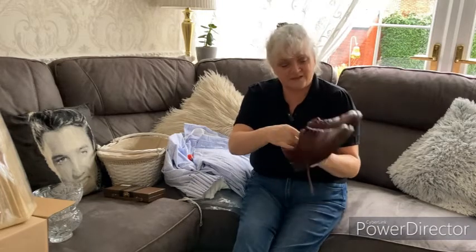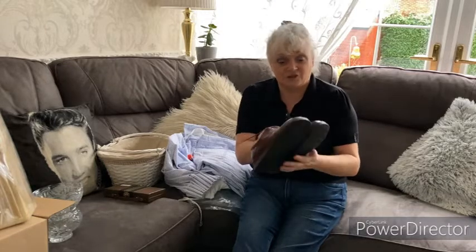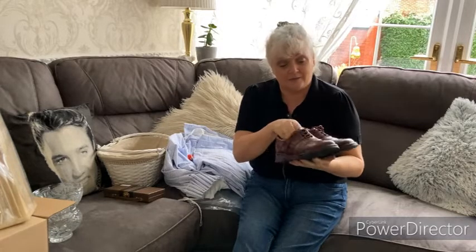And I said to the woman, "How much are these, love?" And she went, "All shoes are £1, love." So for a pair of Clarks shoes, and these are really comfortable, I've dropped on again, haven't I?